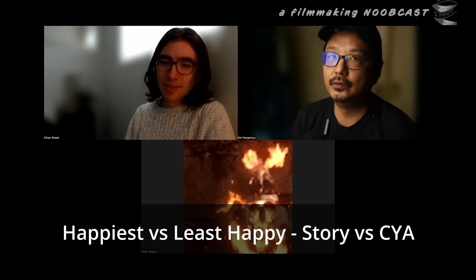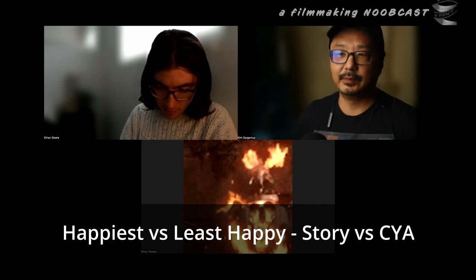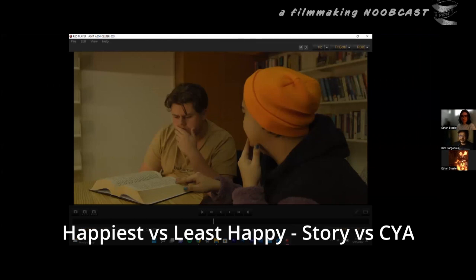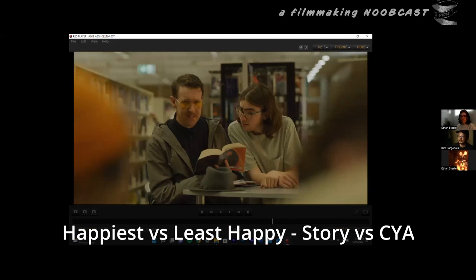So can we go to the first shot you showed me, the one that you were the least happy with? This one. Yeah. All right. So can we then go to the last shot you showed me? The one I was happiest with. Interesting thing for me here, looking at our two dueling priorities in terms of choosing coverage, one story and two cover your ass. Story-wise, out of this shot and the first shot, which feels more like eavesdropping? In my opinion, this one.